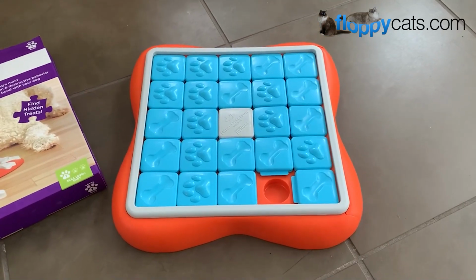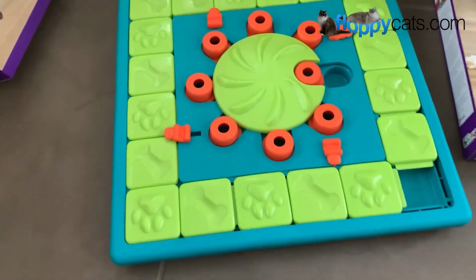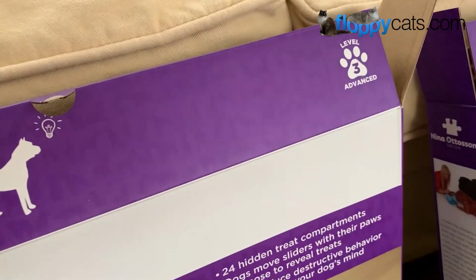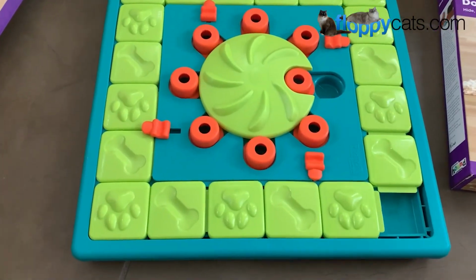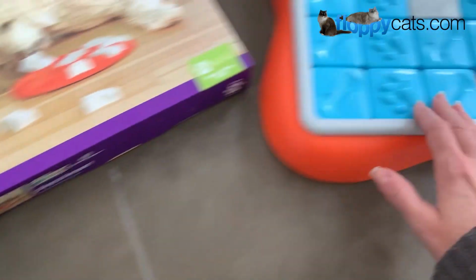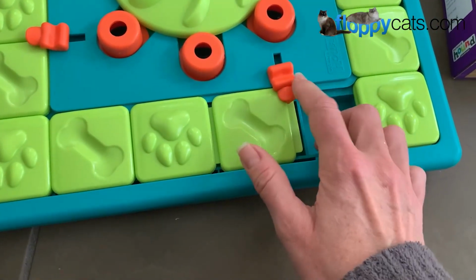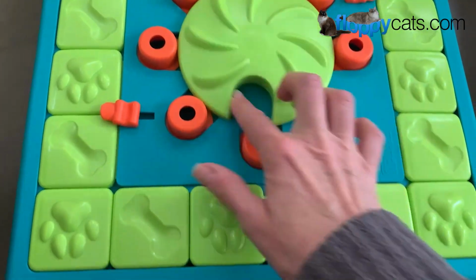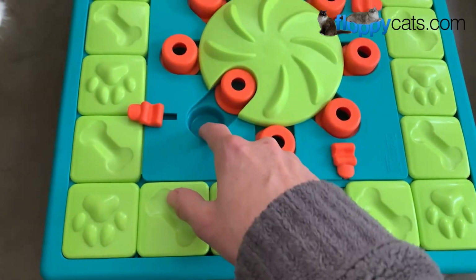We have now done the challenge slider, the dog smart, and last but not least is the multi-puzzle. The multi-puzzle is pretty slick, and it is a level 4. So the challenge slider is a level 3, and the multi-puzzle is a level 4. I believe the reason is because it not only has the sliders, like the challenge slider, but you can also lock the sliders and then they have to move that back. You can also put treats in the middle compartment or underneath these individual compartments for them to access.